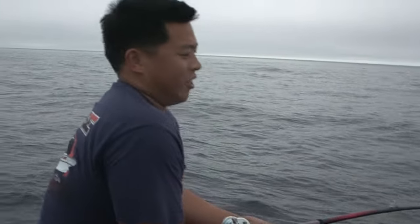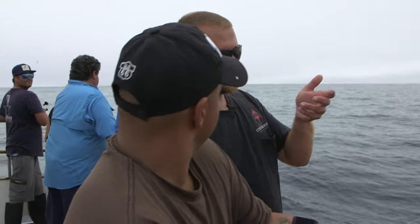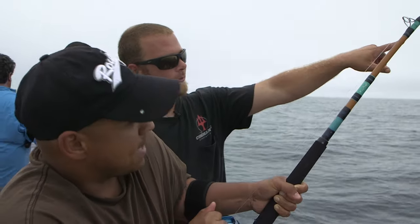Right off the bow, only took a couple seconds. There you go, doing good, doing good. What we want to do is lift up to about 10 o'clock, to about right here, and then wind down. So start turning the handle before you drop the rod tip. There you go, wind down, stop there. Just lift up, nice and easy, and watch the rod tip, watch the rod tip.